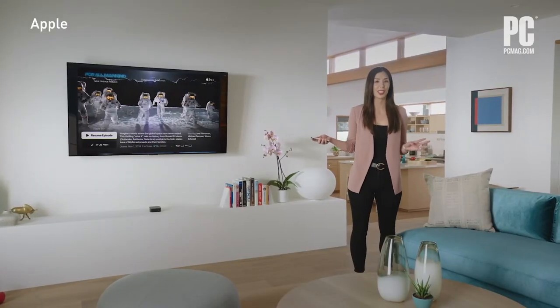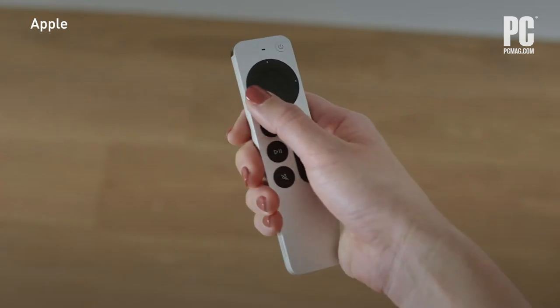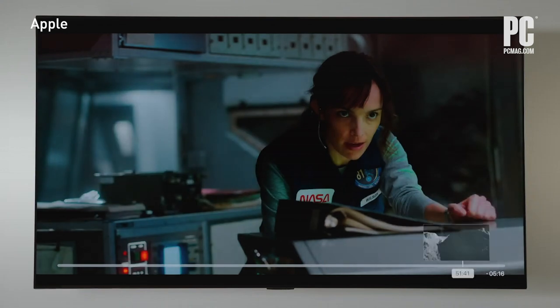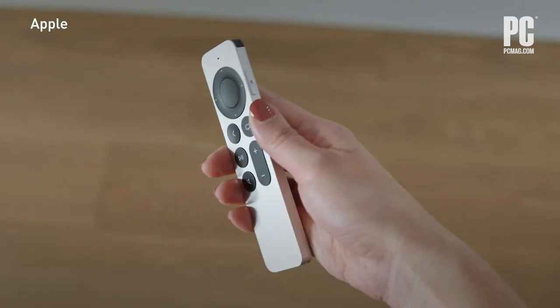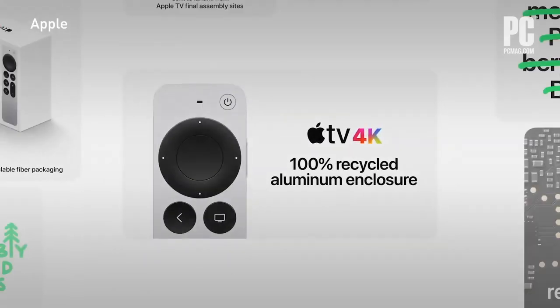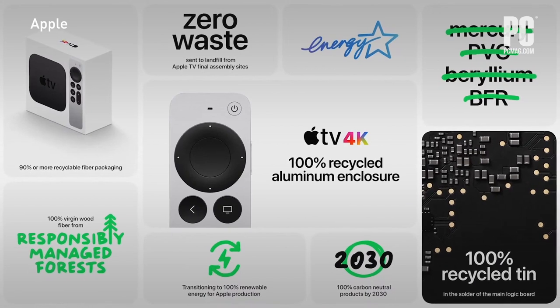And we did something pretty cool with the outer ring. We've given it a new circular gesture that turns it into a jog control. Perfect for finding just the scene you're looking for. It now has a power button that controls your TV's power and another for mute. And we've moved the Siri button to the side, just like on your iPhone. The enclosure is made from 100% recycled aluminum, joining Apple TV 4K and all of our products in furthering our commitment to reducing our environmental impact.